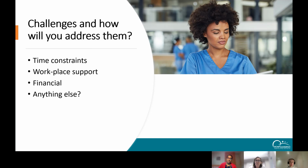Okay, so we often find the answer to this is people will say finances and time. We recognise those already as challenges, so they're sort of a given, really. We recognise that often you're having to do your training and education and professional development in your own time. Often you're having to fund it, and that's why you're coming to an organisation like the RCN Foundation, to help you with that financial support. I think you need to think further about the challenges. It could be a master's level course that you've never studied at master's level before, you've studied at degree level, so it's actually going up that level.